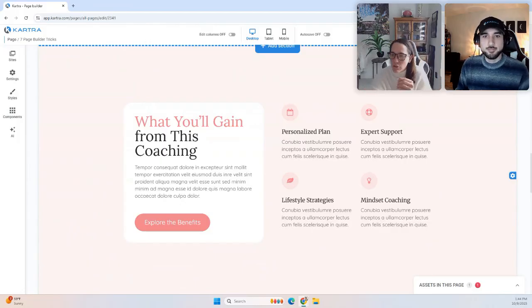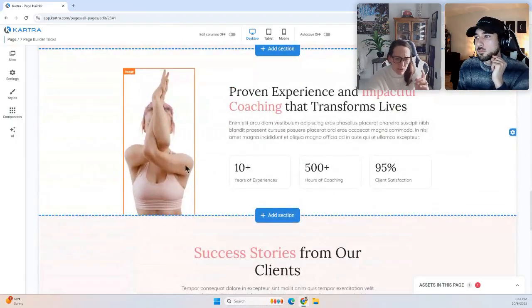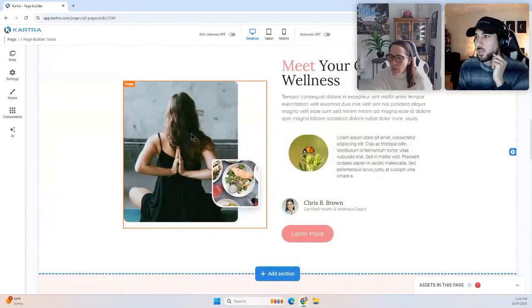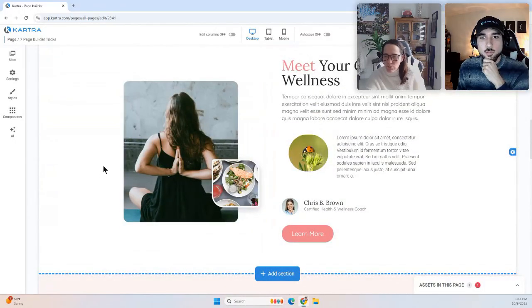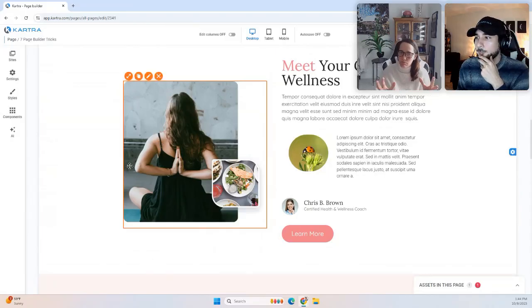So if we actually scroll down to the overlaid image on the left side, actually it might have been up. Talking about this one? This one, yes. What Melody was also wondering is how that came together. So that looks like a custom block as well.